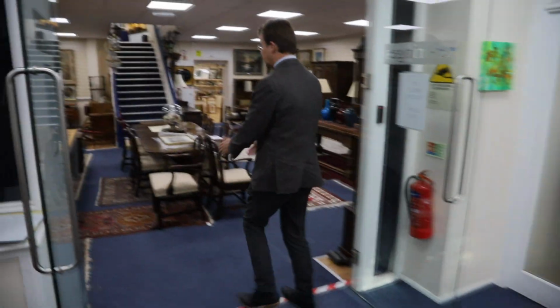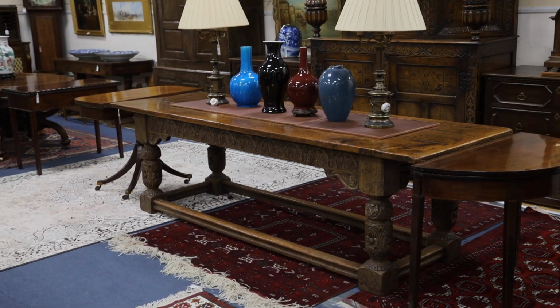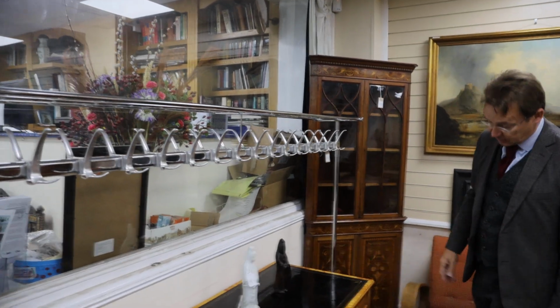Then further down, what do we have? All sorts of tables. We have scrub pine top kitchen tables. We have refectory type tables. We have funky modern coat stands, and my, you could get a few coats on that, couldn't you? There we go, that is lot 1937 in at £200 to £300. If you need to hang a lot of coats, that's there.